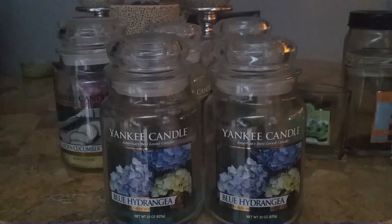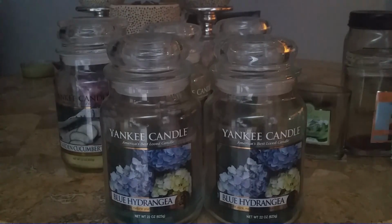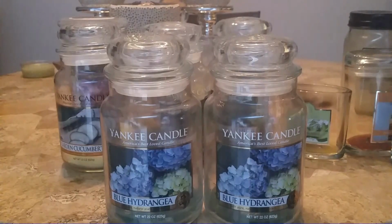Now, a candle I would purchase again is, you know what? It's getting dark in here. It's been raining all day, then it stops, the sun comes out, and then it gets dark again, and I don't know if I'm going to get to Yankee the way this weather is. Okay, turn a little light on.